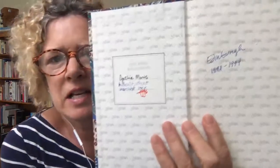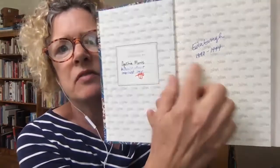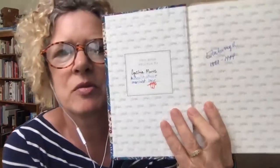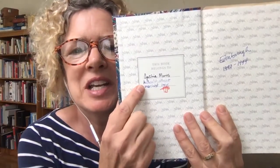So I'll just show you some notebooks because I don't have a specific kind that I use forever. I've used a lot of different ones. This one is this kind of nice fabric covered cloth notebook, and it says Edinburgh 1990 to 1994. So I lived in Edinburgh, Scotland, right when I graduated from college. And look at this. This is how I describe myself. He's a hedonist, atheist, anarchist, lover. 1990. That's who I was.